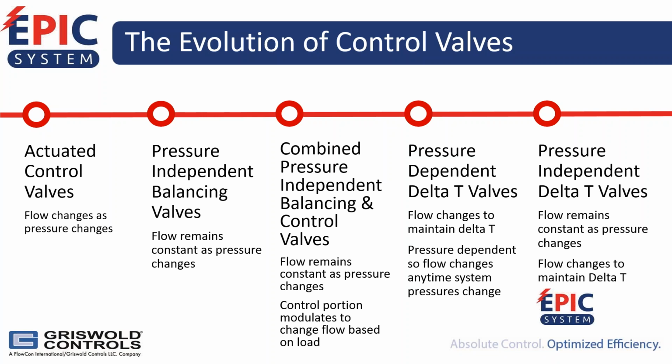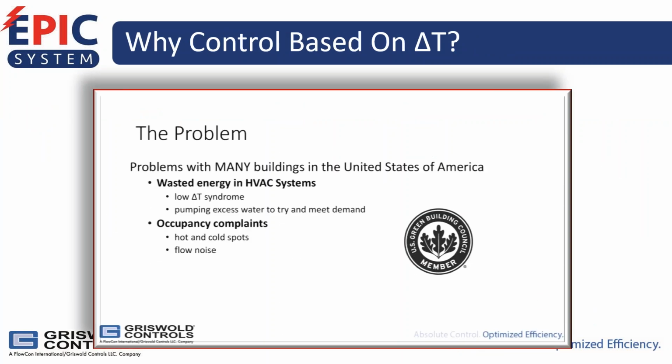So what is the next in the evolution of controlling the heat transfer in a coil? Pressure independence and temperature independence. And so why control based on delta T?